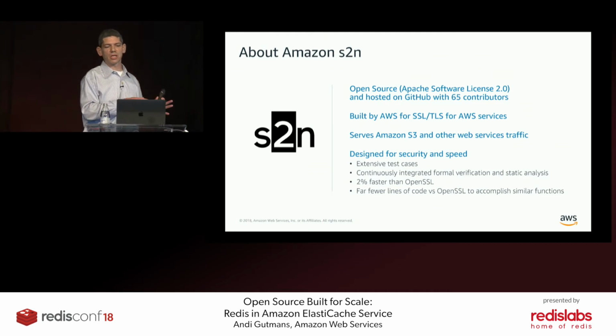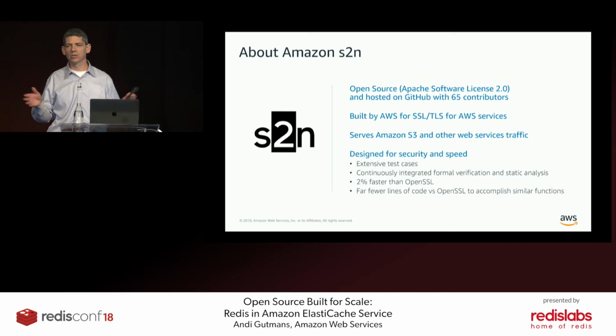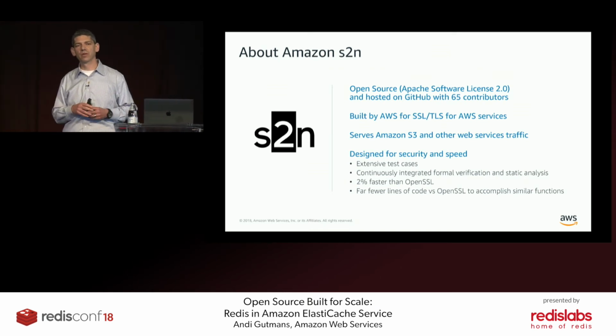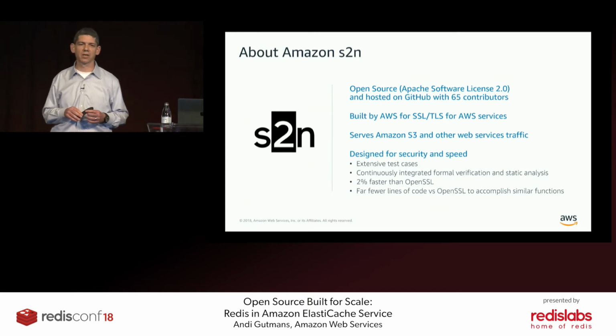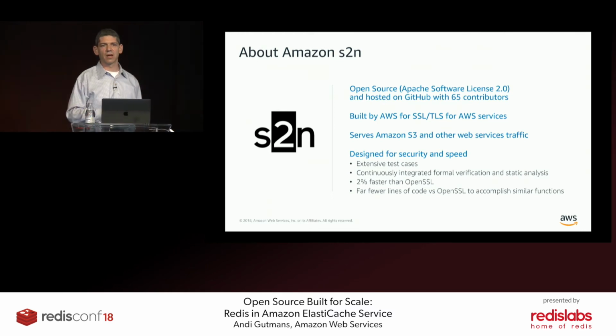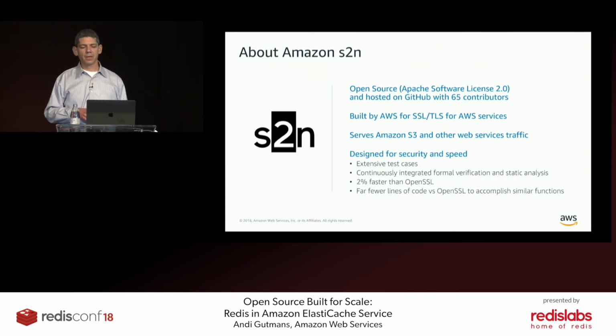And so this contribution actually builds on S2N. Anyone can use it, Apache 2 license. And it's already very, very well proven. It's basically enabling encryption on Amazon S3, which is probably one of the biggest services that we have at Amazon. And we're super excited to both share the encryption in transit work with the community, but then also build on top of an already existing important open source project for us, which is S2N. So that's really in a nutshell.